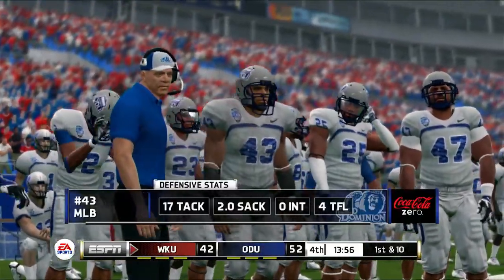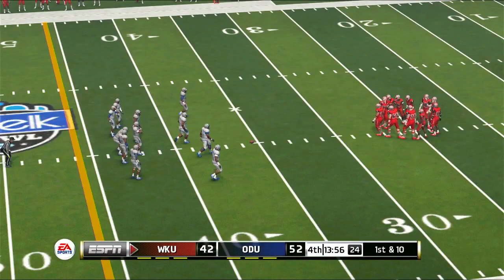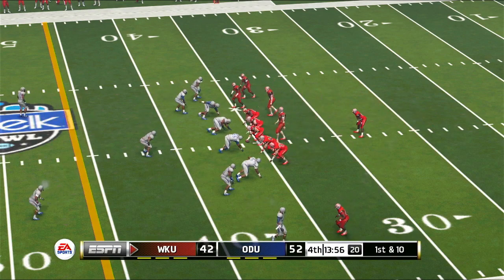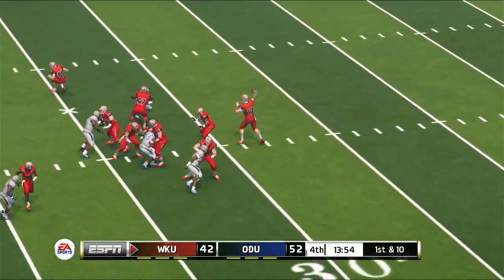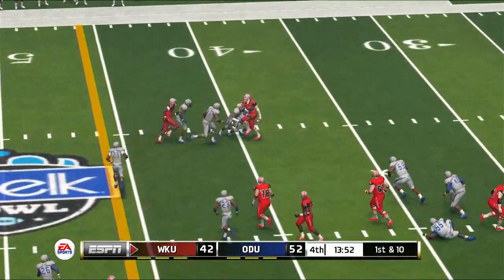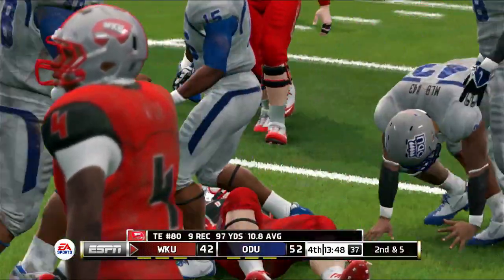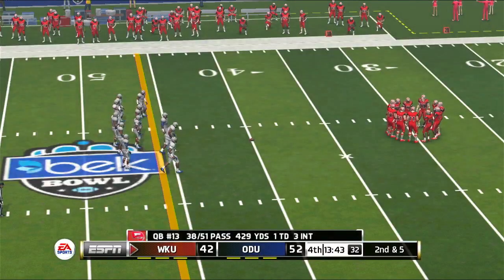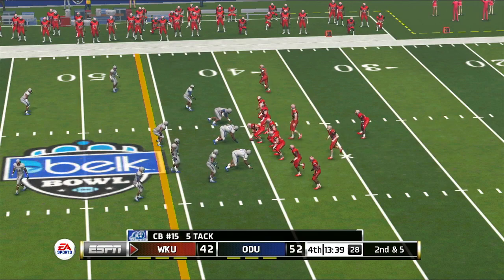Well, all of his good plays have added up to his team enjoying the lead. So now both teams come trotting back out onto the field. Gets it out quickly. And he's tackled around the 40-yard line. That brings him second and 5. From their own 40-yard line, it's second down.